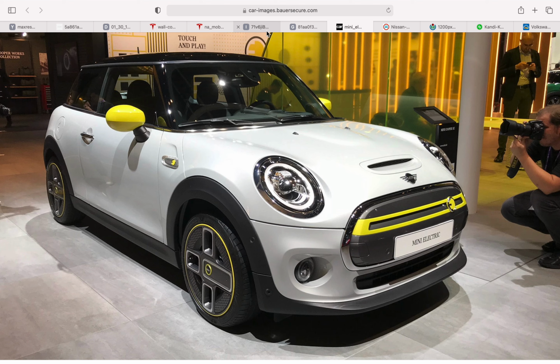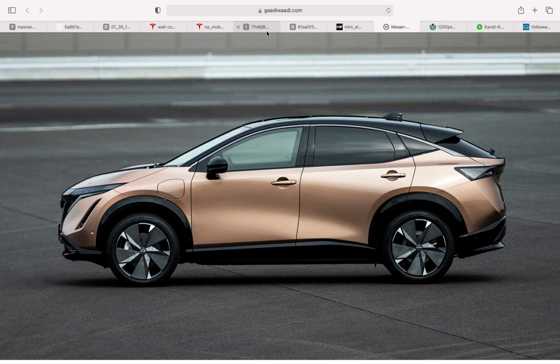I would say city runabout. You wouldn't want to necessarily take this on trips per se because it only has about maybe 150 miles of range on a charge. But if you want to get something, say as I said, a city runabout, take the kids to school, go out on errands, commute to work, this would be perfect. If you're looking for something more family oriented, the Nissan Ariya is coming out.